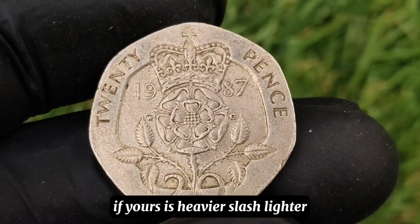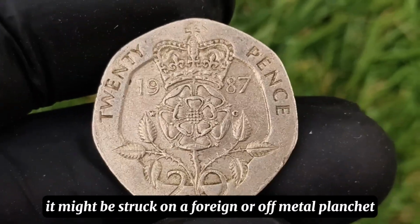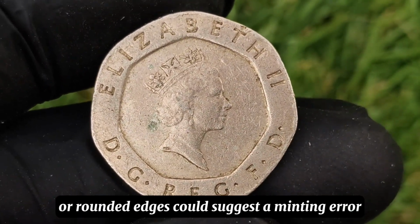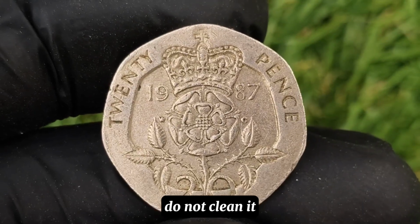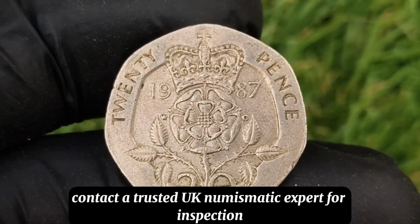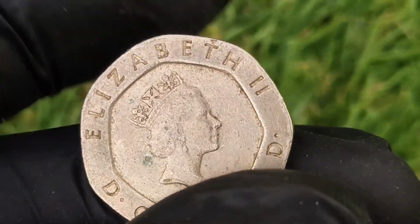If yours is heavier or lighter, or feels different in hand, it might be struck on a foreign or off-metal planchet. Edge and shape: the 20p has a seven-sided heptagon shape. Any distortion, misalignment, or rounded edges could suggest a minting error. Authentication: if you think your coin looks off, do not clean it. Send it to a grading service like NGC or PCGS, or contact a trusted UK numismatic expert for inspection. Most people don't know what to look for, so you could be the next person to find one.